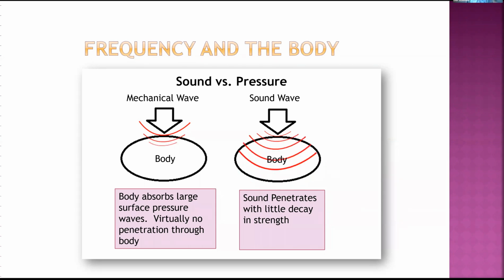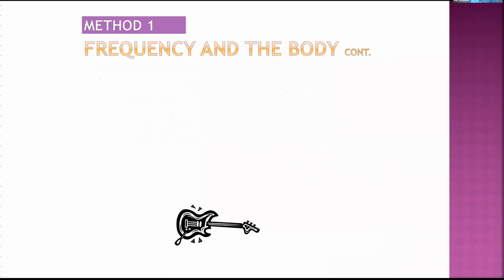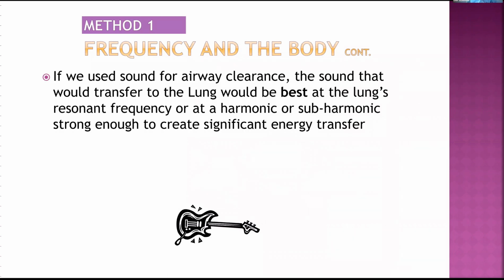So like I said, you can do that with mechanical energy as well, but not very much. And you would get to a point where you actually can hurt the patient. So to sum that portion up, if we use sound for helping with the lungs, it would be best at the resonant frequency, or at least around the harmonics, the first harmonic up and harmonic down, subharmonic of the 40 hertz signal to help us share that energy and do the work.